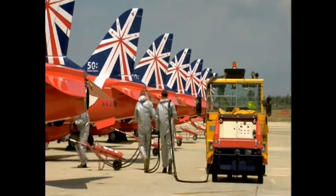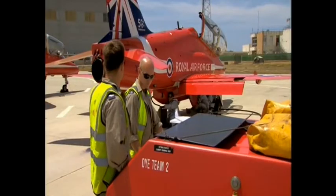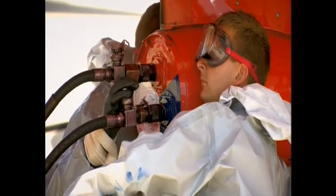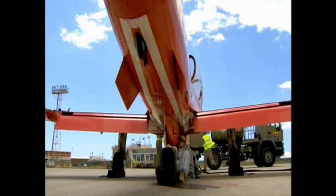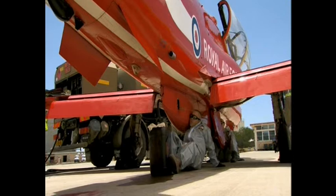The smoke pod fitted underneath is actually a modified gun pod. The red and blue dye is put in using a dye rig. The guys have to sit on the ground and listen to the pod filling up, and they actually hear a chattering of the valves in the pod, and that's when it's full.